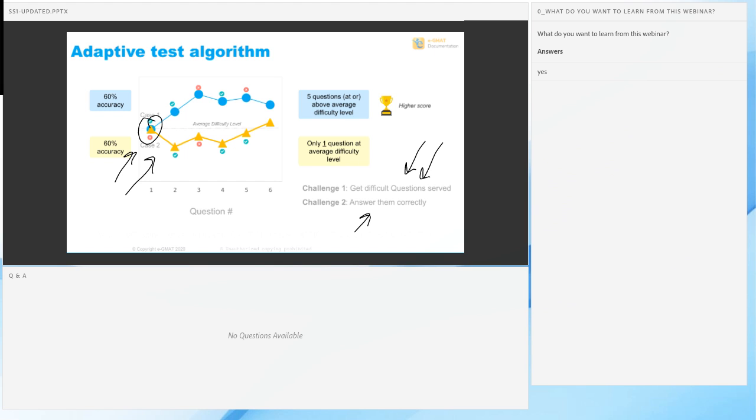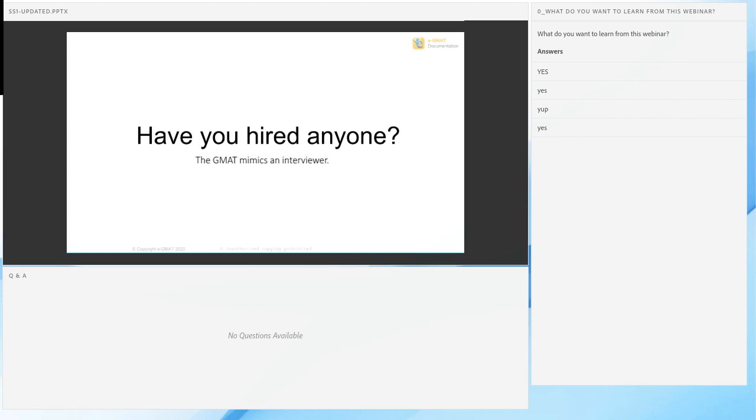Yes, no? Okay. So a simple refresher, just really, really important. Now, a lot of people think the GMAT, because it's an adaptive test, is really, really complex. But as I said, the GMAT's a really simple thing, and you'd understand how the GMAT works if you've hired someone, or in many ways, even if you've been in an interview.